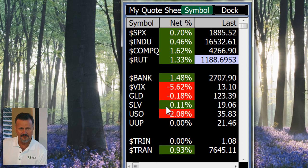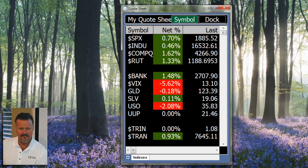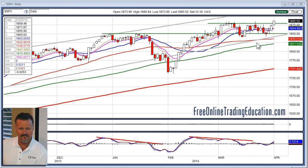Wow. A little bit mixed in commodities, and oil is now back down under $100 a barrel after dropping over 2% today. Let's take a look at the charts. And again, we saw the S&P here. It broke out from this channel it's been in, and now it's at all-time highs. So we could be turning bullish here.